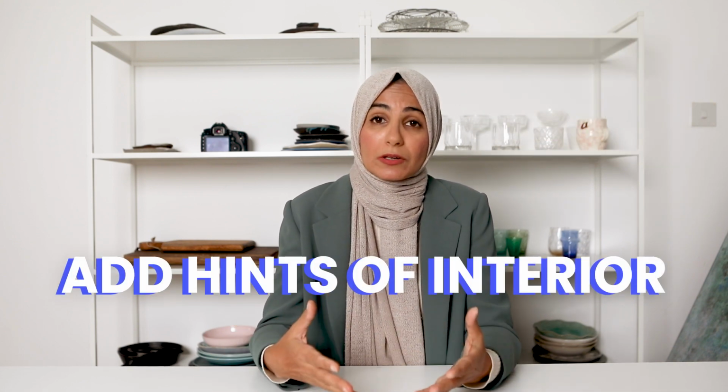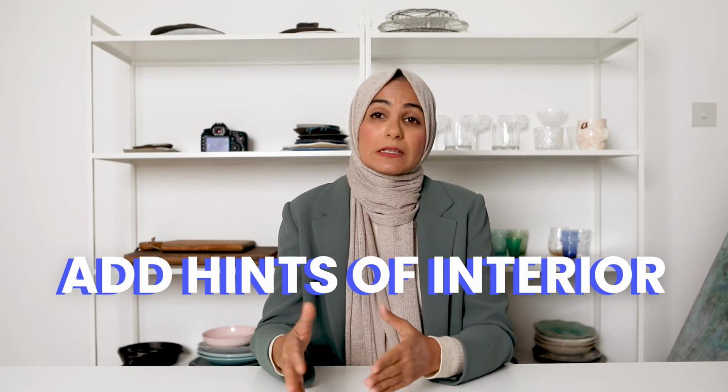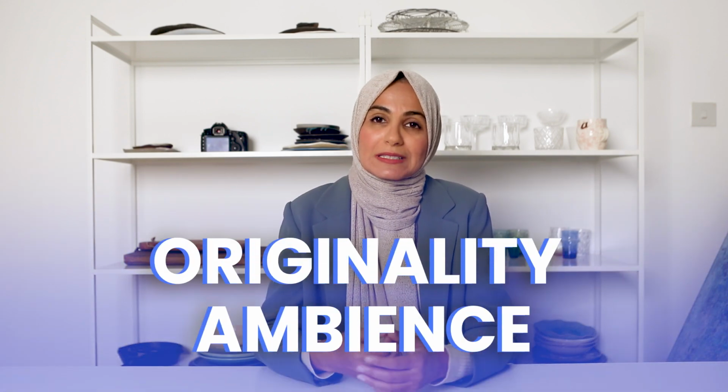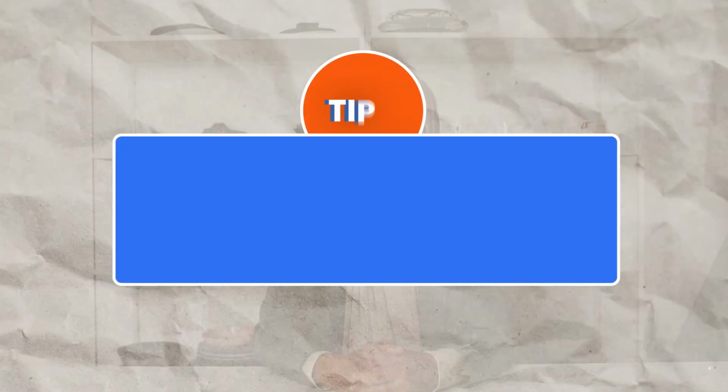So always be thinking about how you can add a hint of the interiors to not only make the image instantly recognizable to that restaurant or brand, but also to add a bit of original interest and ambiance to your images. Okay, so the next tip I have for you has to do with lighting.